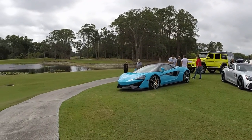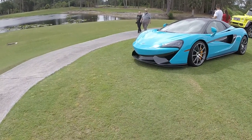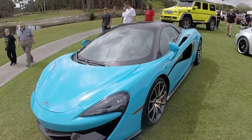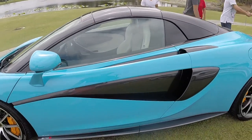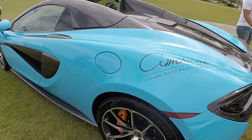It still runs, obviously, today. Have you done much work on it? I restored it completely. I bought it a year ago and did a complete ground-up restoration on it. Just finished it last month and took it to the Concours in Amelia Island. And how did you do at Bill Warner's Concours in Amelia Island? I got the Amelia Award.